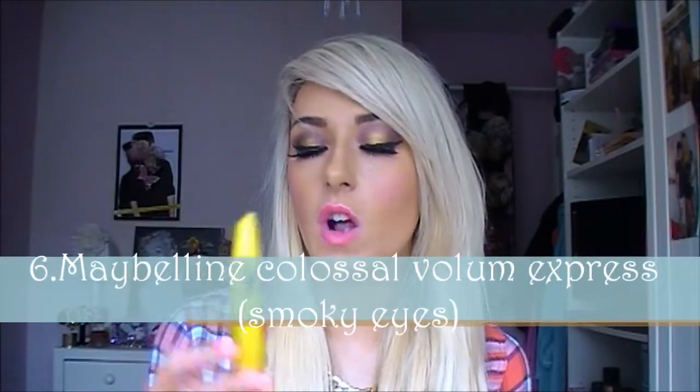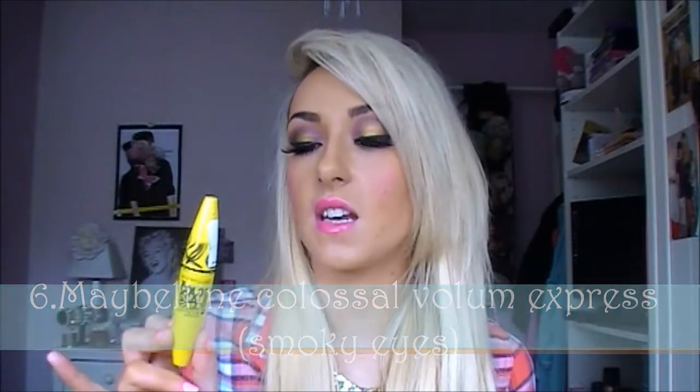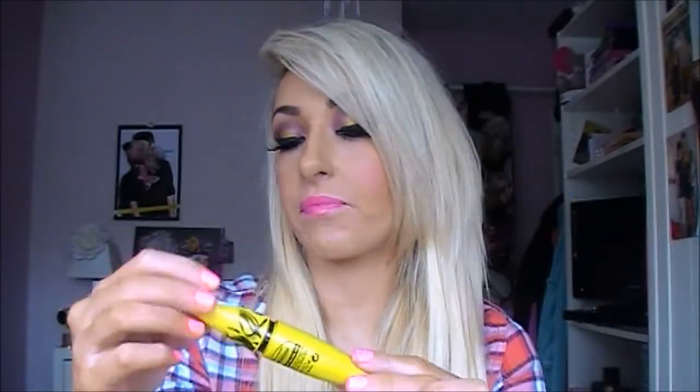So my second last mascara is the Maybelline Colossal Volume Express. I don't have much to say about this mascara because I absolutely despised it. I thought it was one of the worst mascaras out of the bunch, bar the Rimmel Scandaleyes. This is a close second to the worst mascara I've tried. It looks like it'd be a lovely mascara because it has a nice brush, quite large. It's to create colossal lashes, so you'd expect that it's going to be a volumizing kind of brush on it, which it does. Doesn't cause volume, in my opinion.